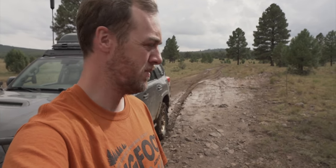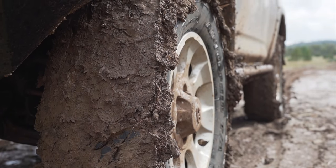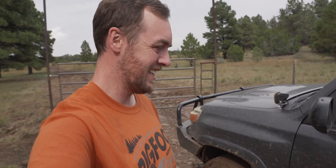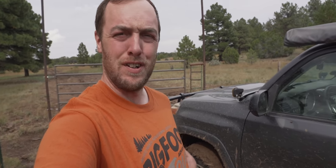At one point, I thought I was gonna get stuck because the mud's really thick and, well, look how it's sticking to the tires. There's no sign of the tread now because it's just completely caked in mud. And I guess I need to speed up and get some of that off. And when I get where I'm going, I'm gonna have to give the Forerunner a good wash.